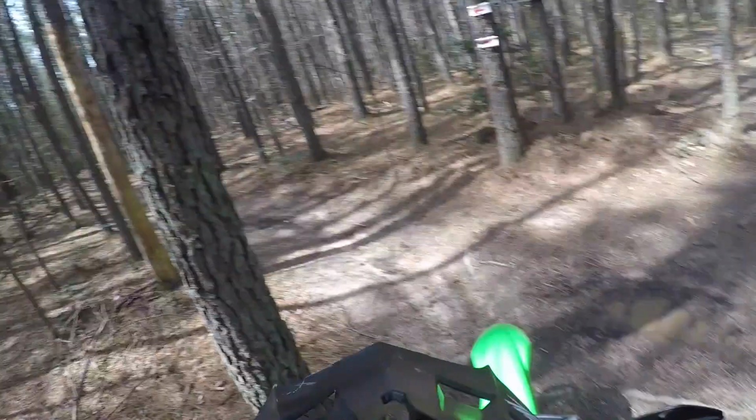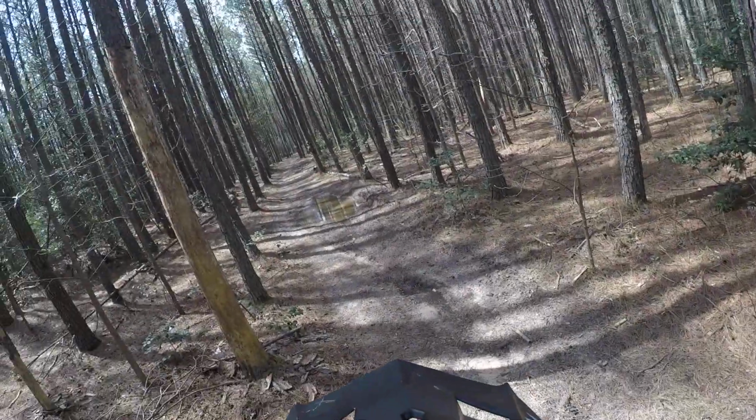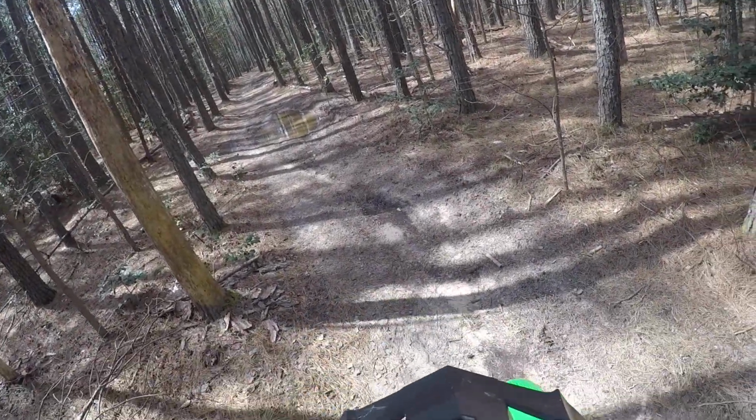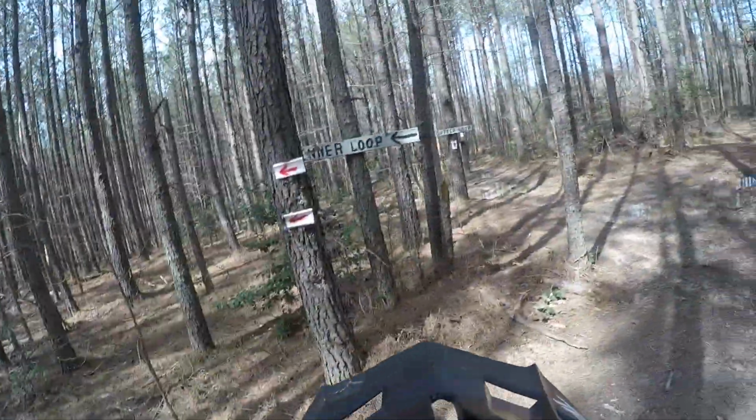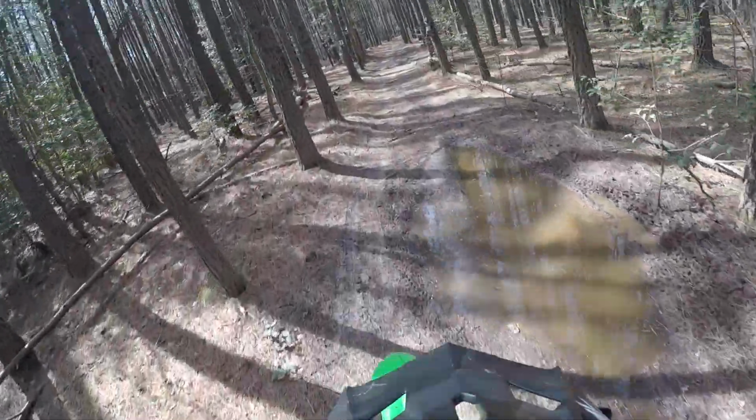Did you notice there's nobody else out here but me? I basically had the whole trail pretty much to myself. This park has an inner loop and an outer loop with smaller trails in between.